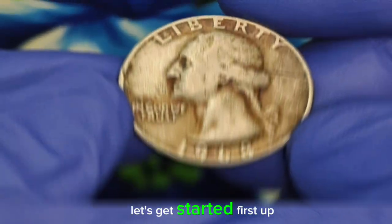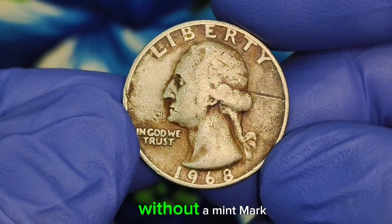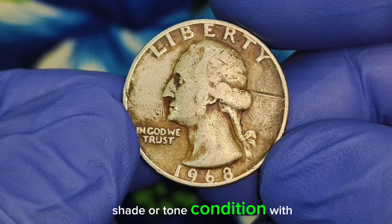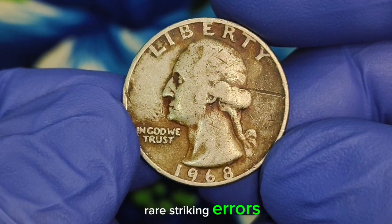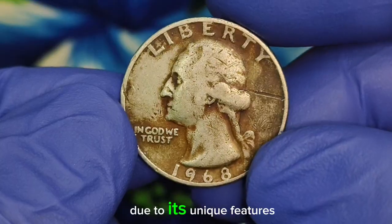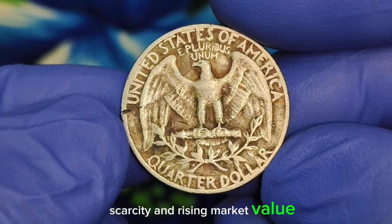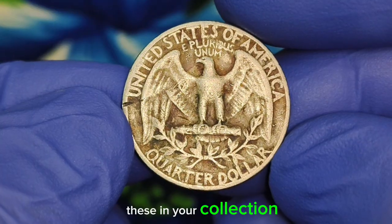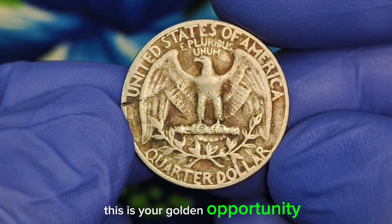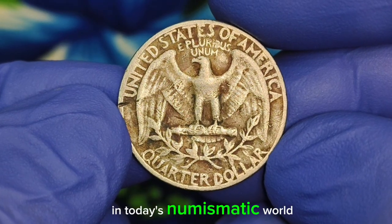Let's get started. First up, the 1968 Washington quarter dollar without a mint mark, especially those discovered in color shade or tone condition with rare striking errors. This coin has recently made waves in collector circles due to its unique features, scarcity, and rising market value. If you have one of these in your collection, or you're just hearing about it for the first time, this is your golden opportunity to learn how truly valuable this coin has become in today's numismatic world.